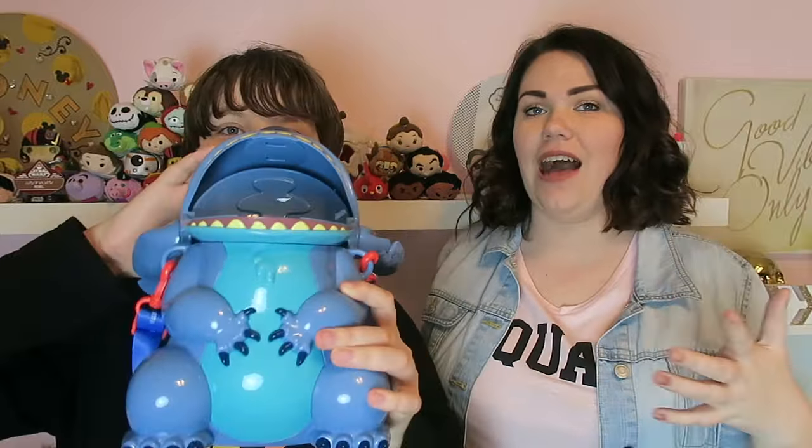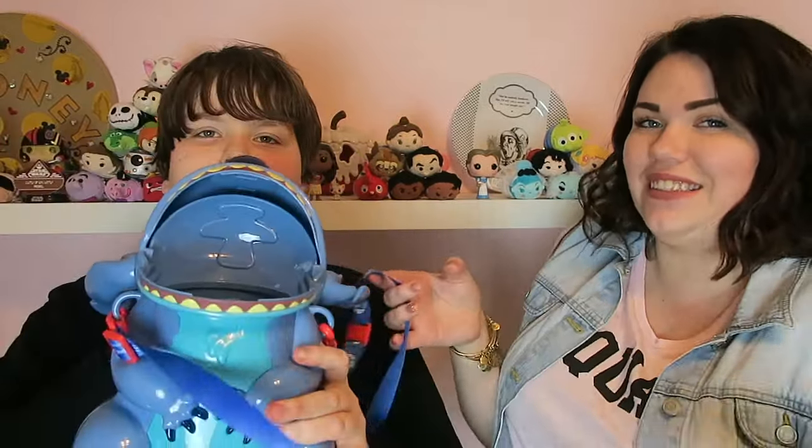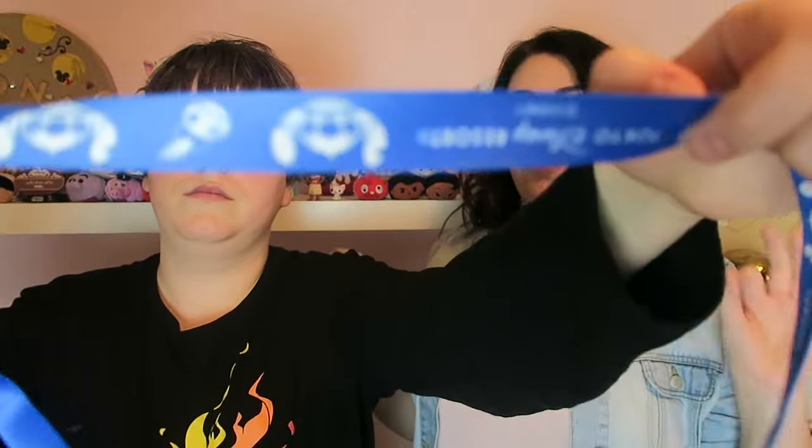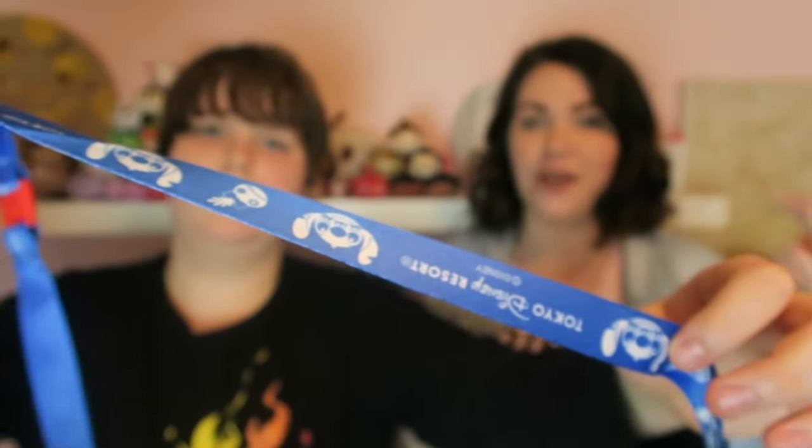Next up from Tokyo, we have this amazing Stitch popcorn bucket. This is what he looks like. He has open mouth abilities. And he comes with a lanyard. And you actually get refills, discounted refills on your popcorn bucket in Tokyo, which we don't have in Disneyland.